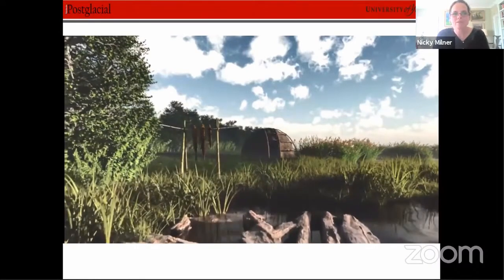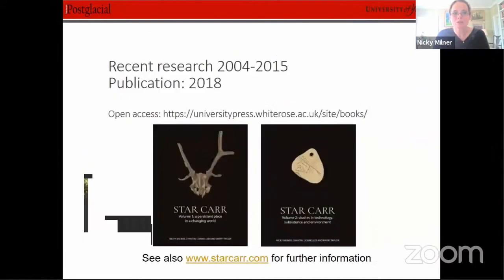So I hope that that gives you a little sense of how we imagine Star Carr and that landscape to have looked all that time ago, and perhaps how we might imagine Doggerland as well to have looked. But hopefully we can think about creating further reconstructions and so on in the future.